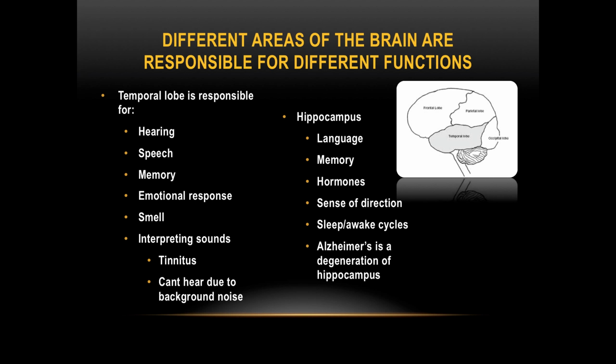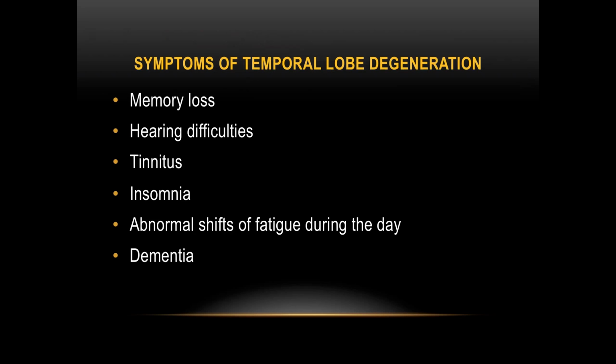The temporal lobe is really responsible for hearing, speech, memory, smell. The hippocampus is located in the temporal lobe, and this is the area of the brain that degenerates with Alzheimer's. It will also control our circadian rhythm, which is our sleep-wake cycle, and short-term memory. Symptoms of temporal lobe degeneration are memory loss, hearing difficulties, sometimes ringing in your ears called tinnitus, insomnia, abnormal shifts of fatigue during the day, and dementia.